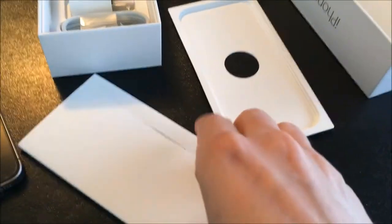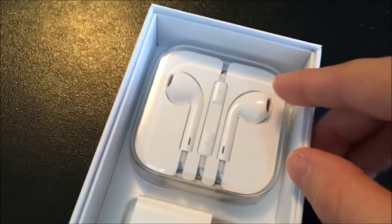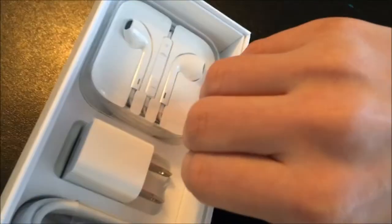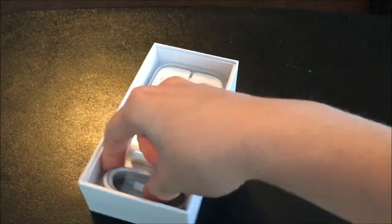Inside this little package is the instructions to the phone and stuff. You just open it up. And there it is, talking about the iPhone SE. There's like a bunch of these. Okay, and then when you look inside the bottom of the box, you got your headphones. This pretty much is the same thing you get with every iPhone that I had before. I don't think this comes out. No, this doesn't seem to come out. But as you can see, you get the headphones, same ones that you always get with Apple, and then there's the little Apple sticker and your charging cord.